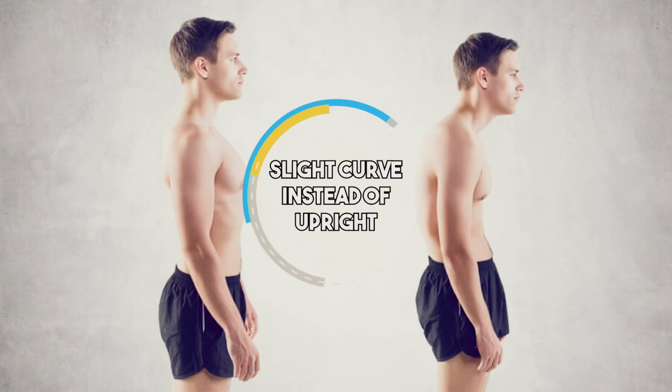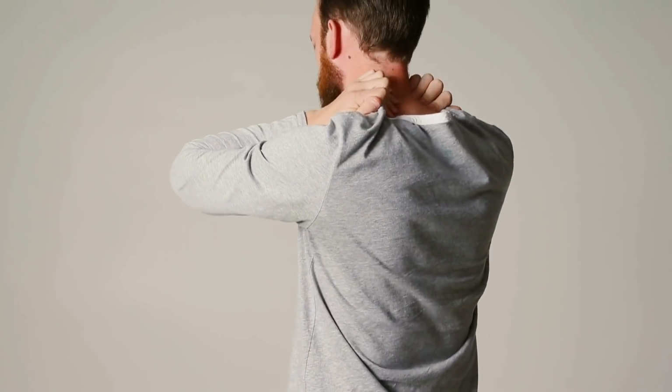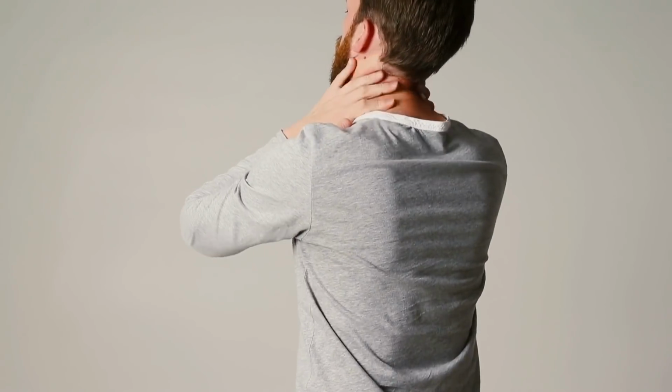If you look into a mirror and relax all the muscles into your normal resting state and you notice that your back shows a slight or extreme curve instead of being upright, then you need to start following this routine to fix it as soon as possible.